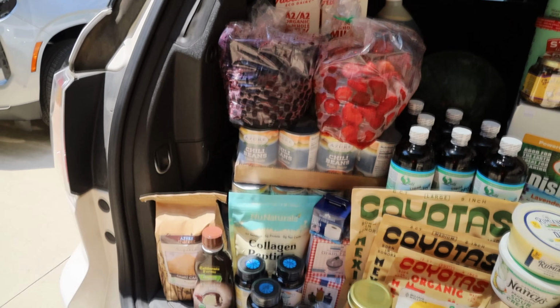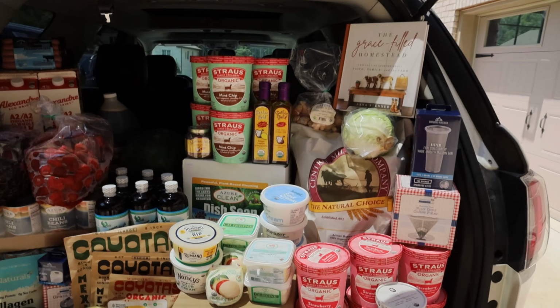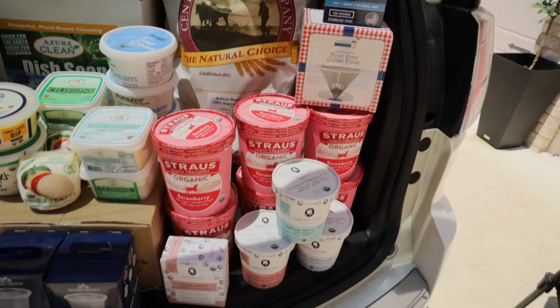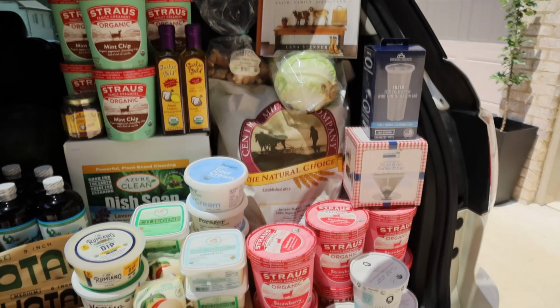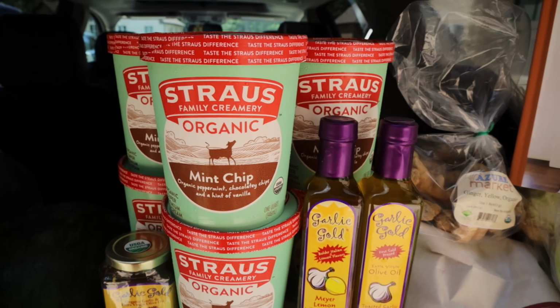All right, friends, here's a quick overview of everything that I purchased. This was a very large haul that I did this time. So let's go ahead and talk about the ice creams because I have to get those into the freezer as soon as possible. The very first ice cream that I want to talk about is the Strauss organic ice cream.